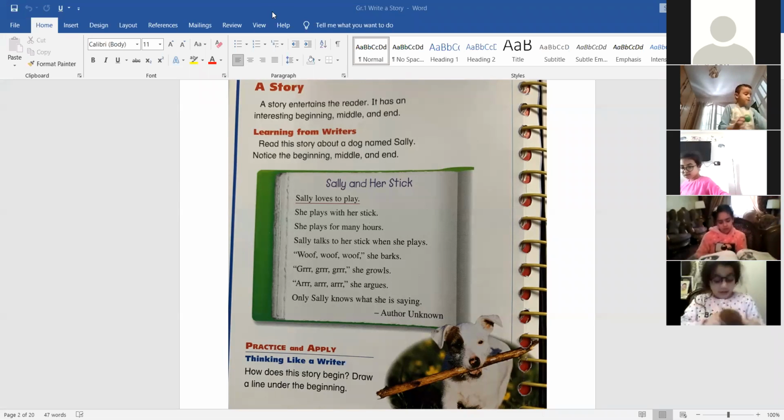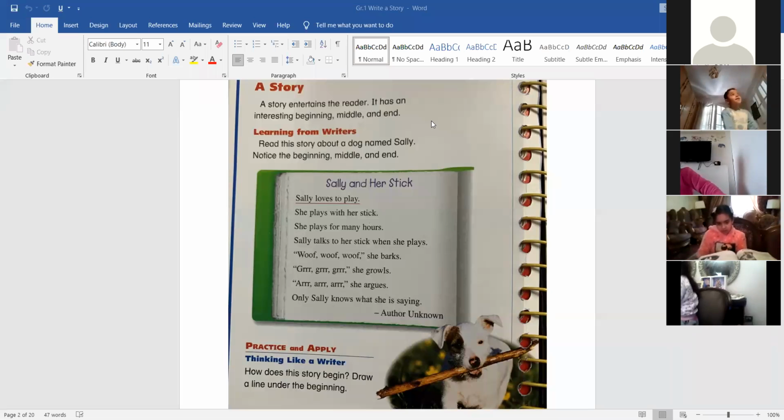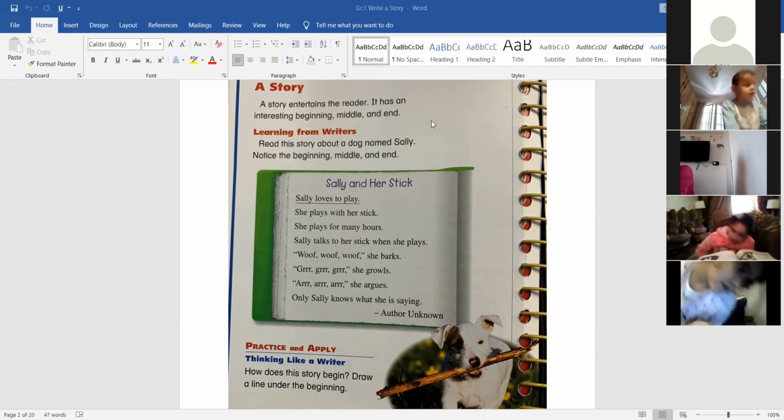All right. So when we read a story, most of the stories that we read are used to entertain us. When we read a story, we usually read it to enjoy our time, right? And sometimes we read a story to learn something from it. Fantasy stories and realistic fiction are usually stories that we like to read because they're fun. And nonfiction stories can be fun, but they're usually used to explain something to us, like how animals live, and they give us information.